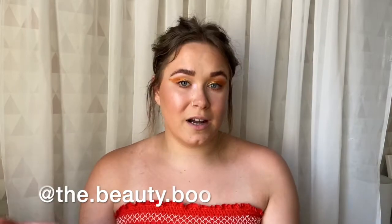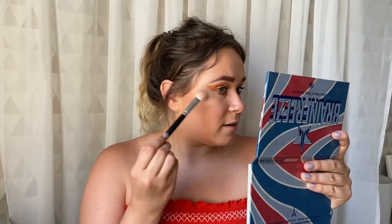Right now, let's get on to highlighter, my favorite part of a makeup look. I asked Kelly to choose between two highlighter palettes, Jeffree Star Platinum Ice and Jeffree Star Brain Freeze palette. And she chose the Jeffree Star Brain Freeze palette and specifically the shade Gold Breaker, which is this shade right here. I'm going to take my trusty highlighter brush from Morphe and go into the shade Gold Breaker. We are then just going to highlight our whole entire face. So here, here. Highlight to the absolute gods.